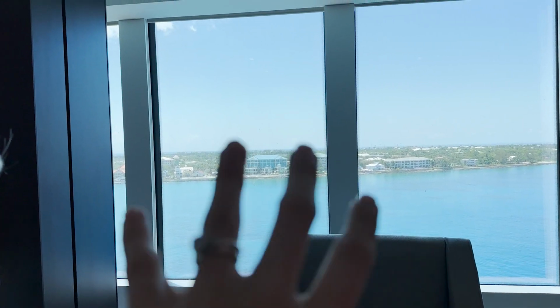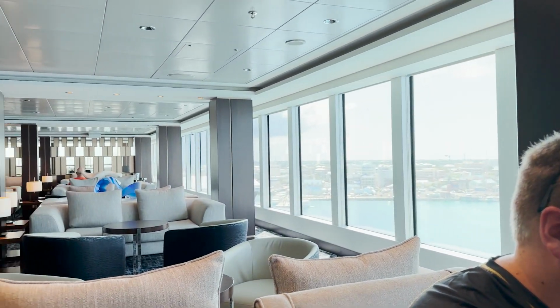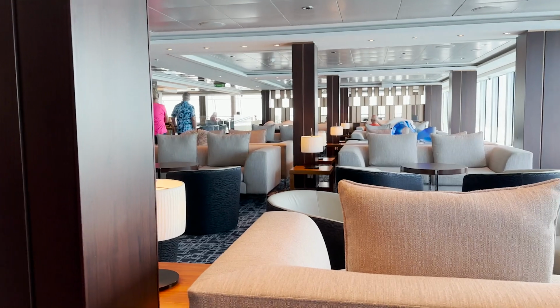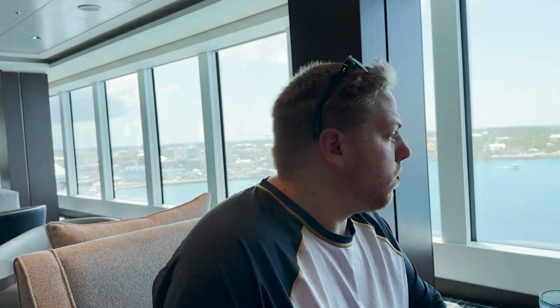Look, we have a window here right to Grand Cayman. But look, there are windows everywhere in here. And there's nobody in here, and it's really quiet and calm, with comfy chairs and stuff like that. This is a pretty sweet spot.